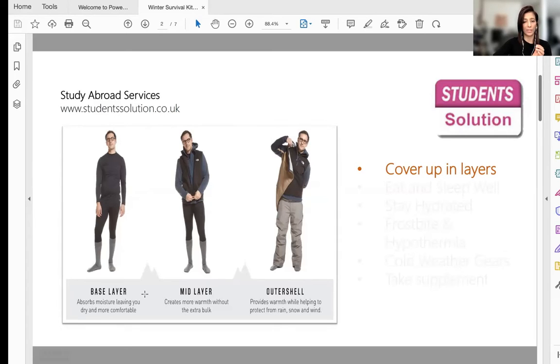Then we have this base layer, where you wear socks and thermals under your jeans and under your clothes. Then put a nice vest on it and the outer layer, so that you are warm no matter whether you're walking or whatever it is. If you're dressed up warm, trust me, you're not going to feel that cold.